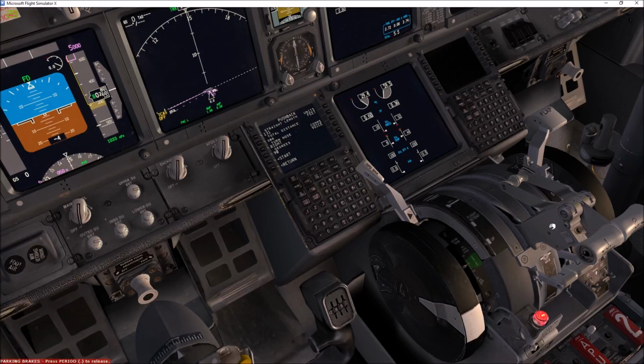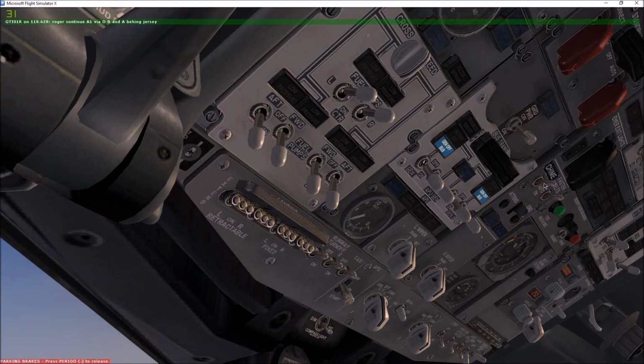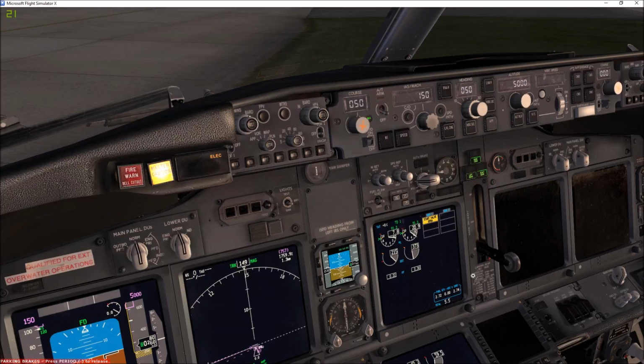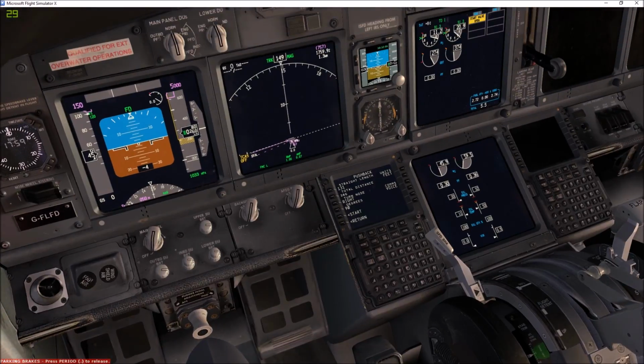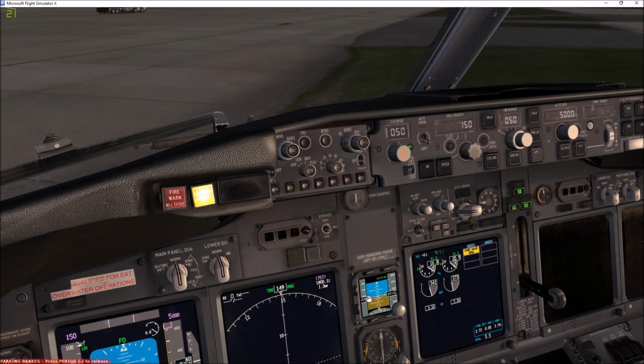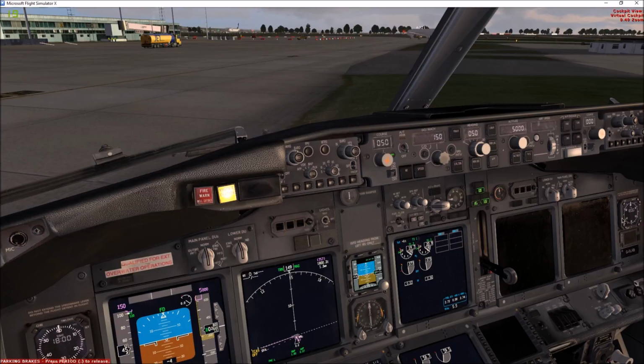Virgin 901 Tango, via holding point Delta Zulu 1, cross runway 05 left, once vacated hold Delta 2 via Delta. Cross 05 left and we'll hold Delta 2, Virgin 901 Tango. Runway 746 Foxtrot, taxi holding point Foxtrot Zulu 1, hold short runway 05 left. Taxi Foxtrot Zulu 1, hold short runway 05 left, runway 746 Foxtrot.